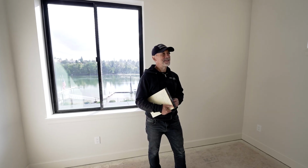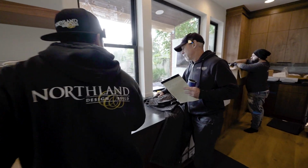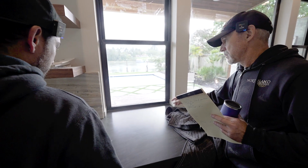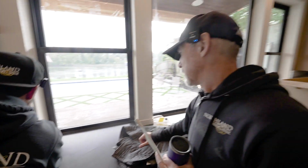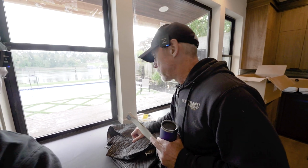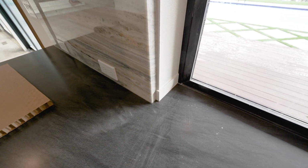Very interesting foundation. Yeah, the engineers really sharpened their pencils on this one. Very interesting. Yeah, Aaron did a really good job on the transitions here. Especially like right in here, we have a complicated corner. He did that wrap really well and made it look like it's supposed to be that way. So yeah, good minimal transitions. Keep that tight modern look.